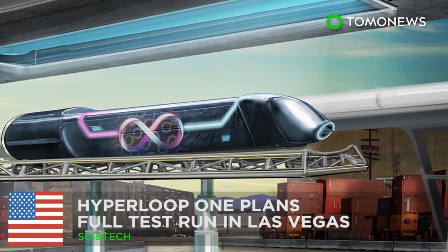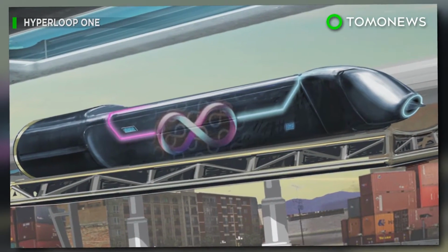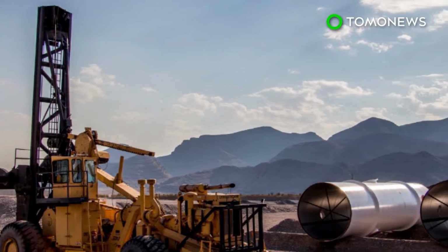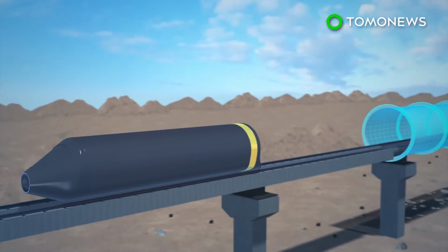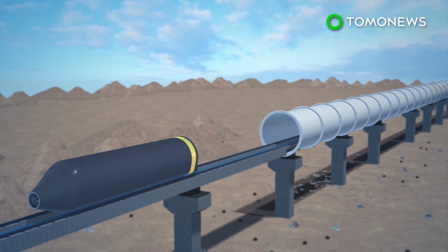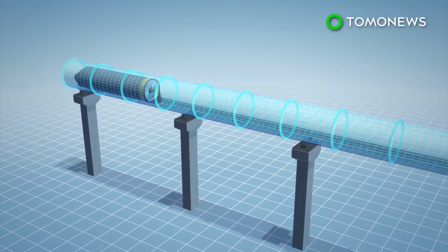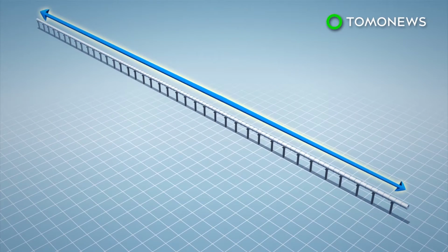Hyperloop full test run to take place in Vegas. Hyperloop One is planning to run the world's first full-size Hyperloop test within the next few months. Hyperloop One announced last week that it plans to execute a full test within the next 3 months at Apex Industrial Park in Las Vegas. According to a company spokesman, the test run will cover 500 linear meters.